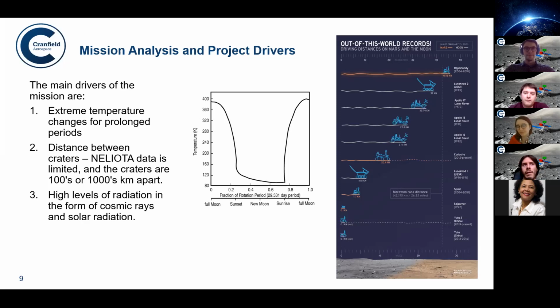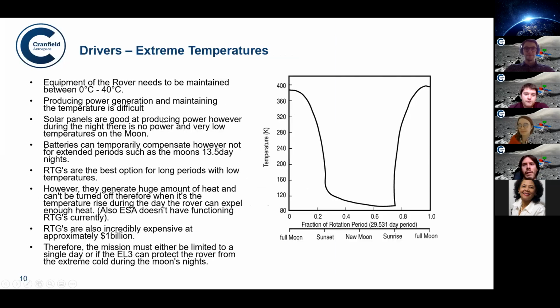Could you flick over, Flavin? So most of the equipment on board needs to stay between 0 and minus 40 degrees centigrade. I'm sorry, American people, I didn't put the Fahrenheit version. But it's not a problem keeping a system warm by using something like an RTG, which we couldn't have used anyway.